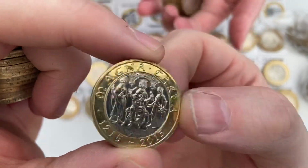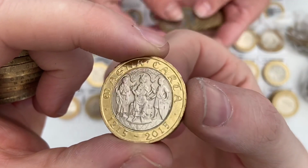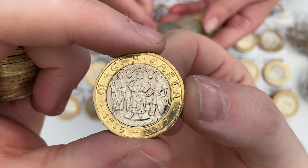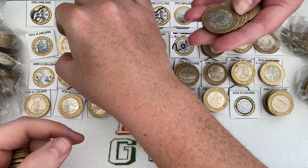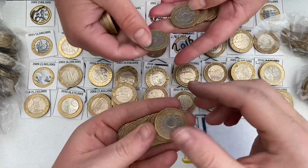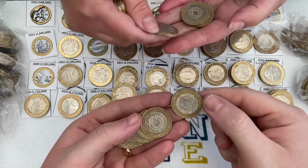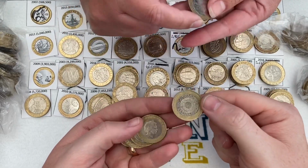If you do get one of them, you've got a few quid on your hands, because they're the ones that were in the commemorative packs, the bunk packs. Nice condition Magna Carta that though. It's a second row find, 1,495,000. It's the best commemorative we found so far, or the lowest mintage. The best, I think, is subjective. Depends on your favourite. Oh, look at that.